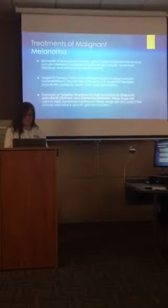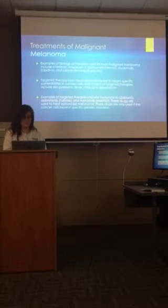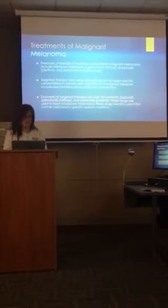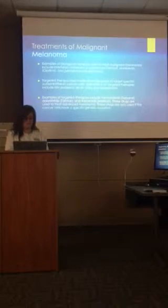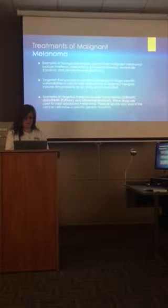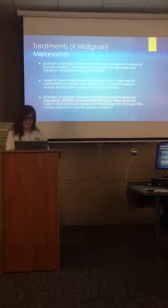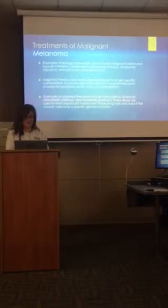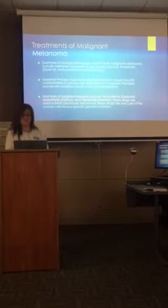Targeted therapy uses medications designed to target specific vulnerabilities in the cancer cells. Side effects of targeted therapies include skin problems, fever, chills, and dehydration. Examples of targeted therapies include Zelboraf, Tafinlar, and Mekinist. These are drugs used to treat advanced melanoma. These drugs are only used if the cancer cells have a specific genetic mutation.